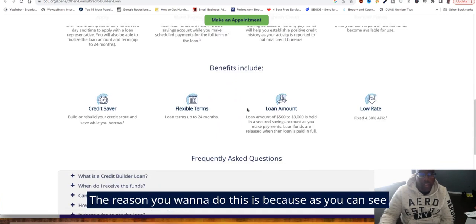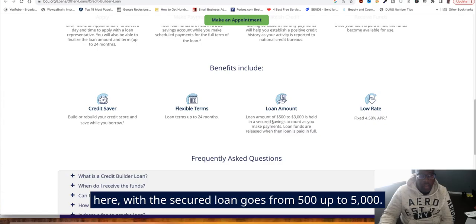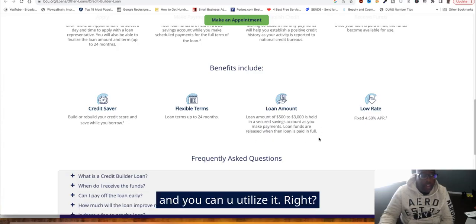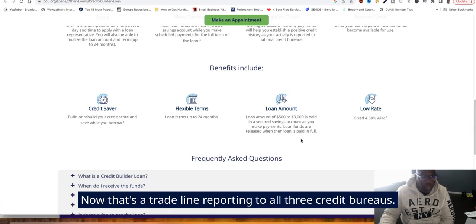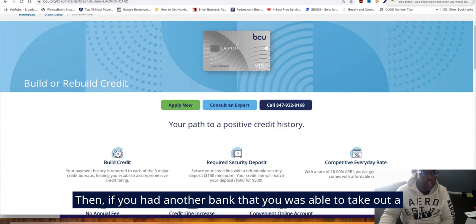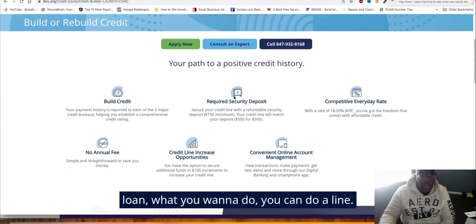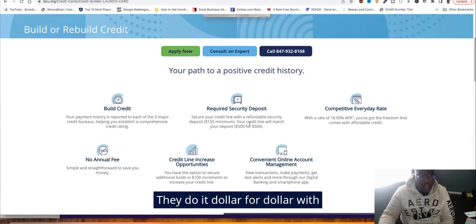The reason you want to do this is because, as you can see here, the secured loan goes from 500 up to 5,000. So when you put that 500 in for the secured account and you can utilize it, now that's a trade line reporting to all three credit bureaus. Then, if you had another bank that you were able to take out a loan from, you can do a line. They do it dollar for dollar with a minimum of $150, so you can just put $150 on a secured card.